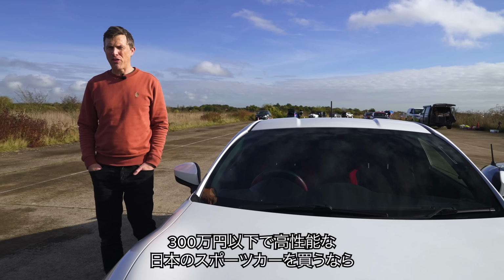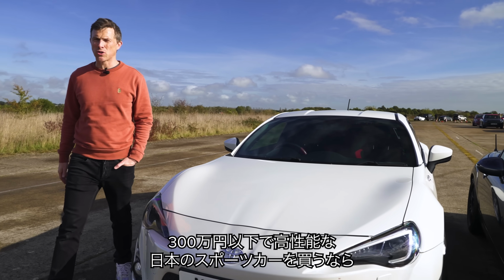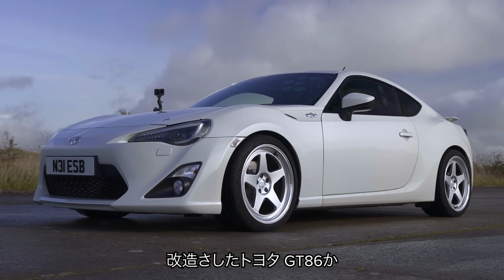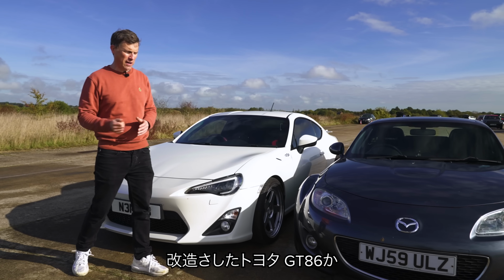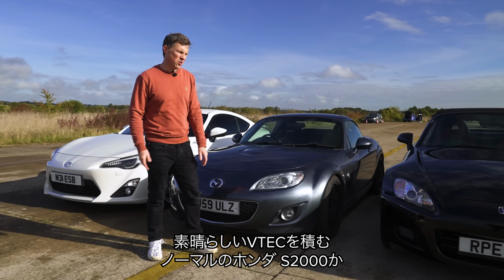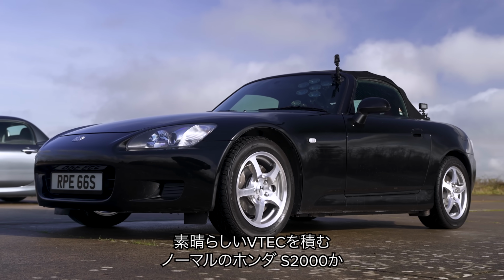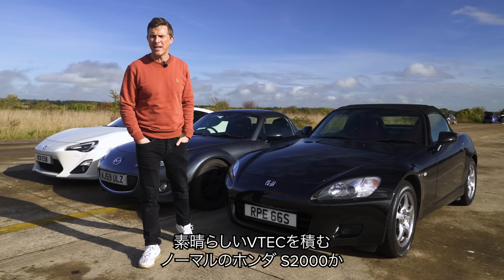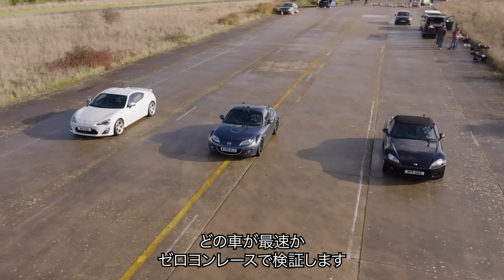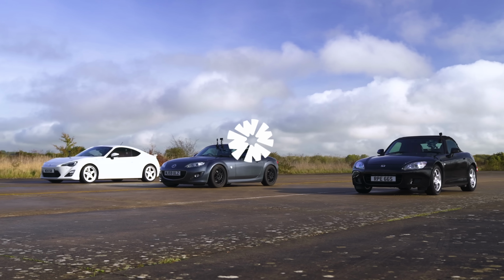Let's say you've got about £13,000 to £14,000 to spend on a high-performance Japanese sports car. Should you get a GT86 and then modify it? Or should you get a Mark III MX-5 and then modify that? Or should you think, I don't want a modified car, I'm going for a Honda S2000 with its wonderful VTEC engine? Well, we're going to find out which of these cars is quickest over the standing quarter mile. It's time for a drag race.